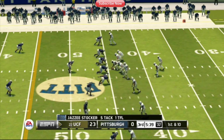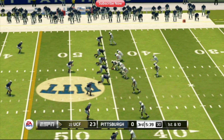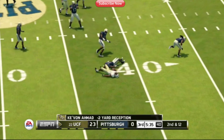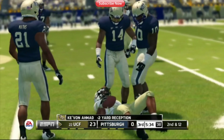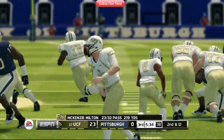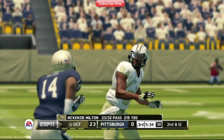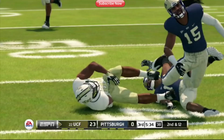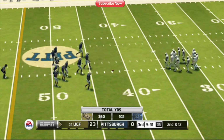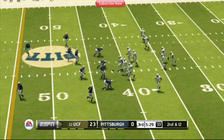Let's go. Let's bring it. Catches it, and he's immediately tackled behind the line. That'll bring up second and 12. From their own 42-yard line, it's second down.